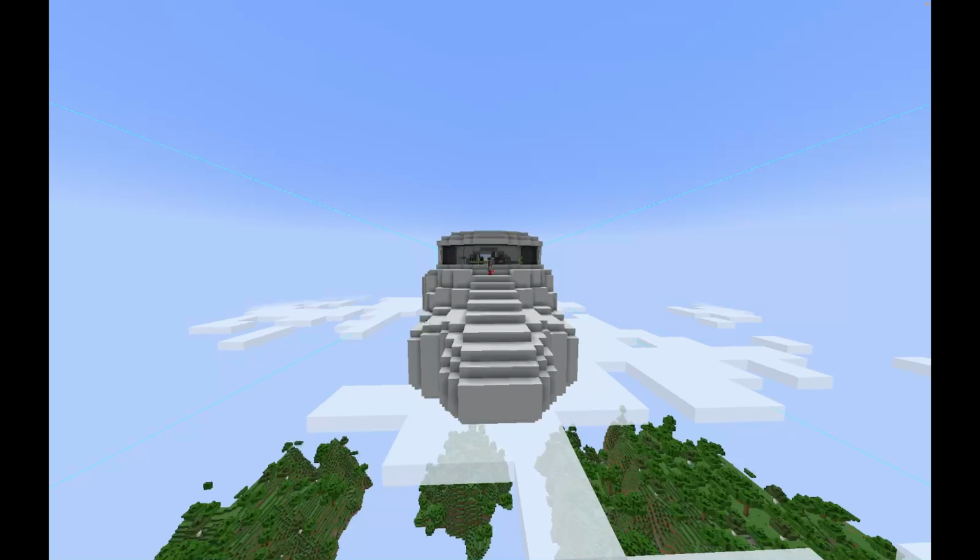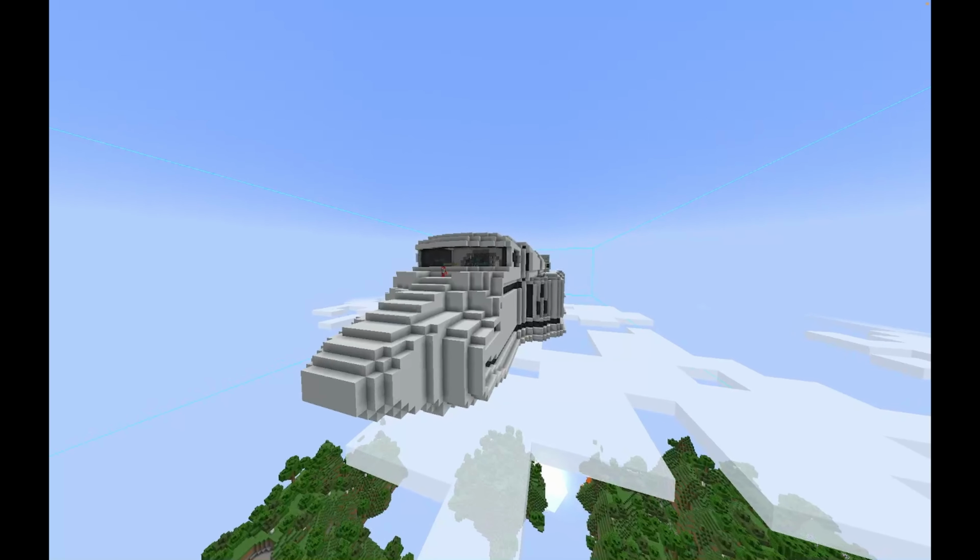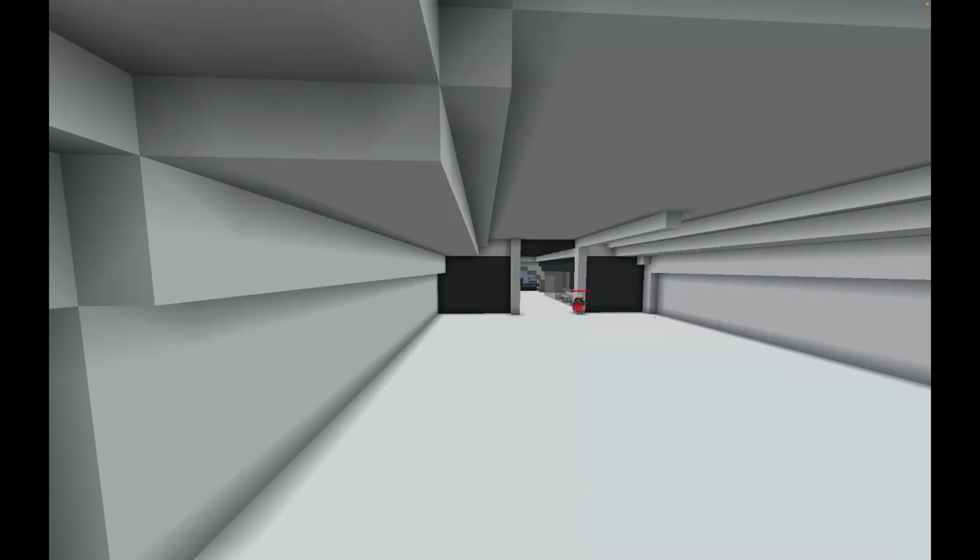Today we're going to be working on this thing, specifically the living quarters. But with that, we're going to hop onto a creative world for designing because I don't want to do it in survival.